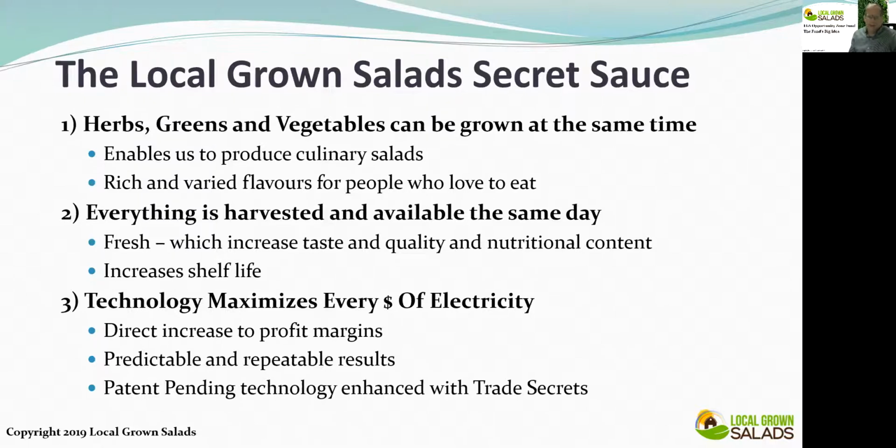The taste is excellent. And the nice thing about vegetables, the stronger the taste, it means it has more nutritional content. Vegetables start losing their nutritional content the moment they're cut. So a 3-day-old lettuce does not have the same nutritional content as a lettuce that was picked today. And that, of course, increases the shelf life for the retailers. And, of course, it means that when you buy that salad and it's sitting in your home, it'll last that much longer.